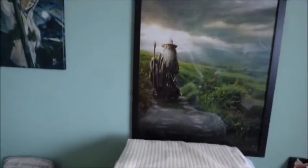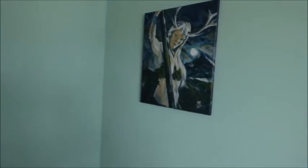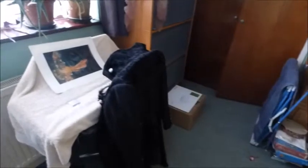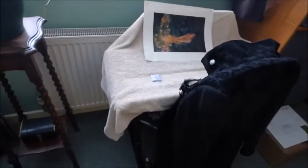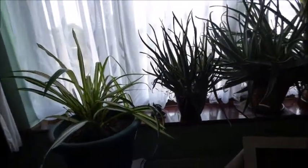And of course, the best druid of them all, Gandalf. It's a picture of me from a pagan artist that I think is pretty cool. You give him a photo of yourself and he'll turn it into something even more pagan-y, which is quite fun to have. And we have my keyboard, which is underneath the dust cover here, which I hope to be getting out this winter in order to write some more music.